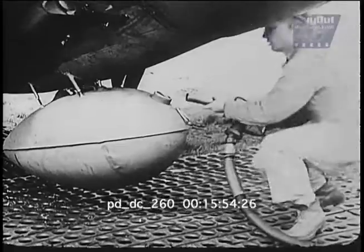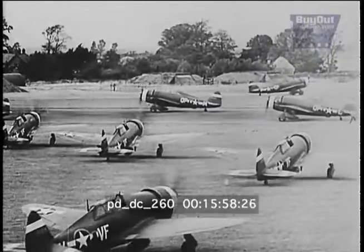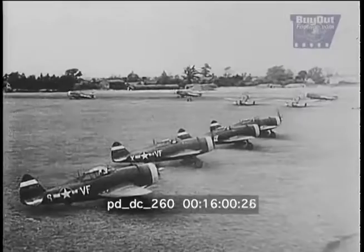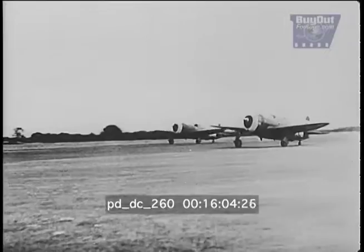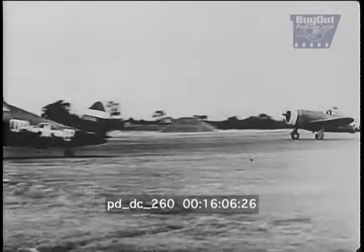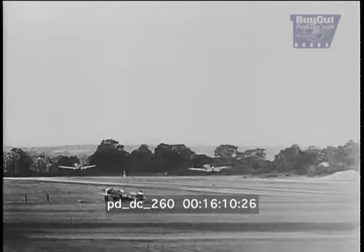From other fields, other fighter groups take off, Thunderbolts and Lightnings. In the Battle of Germany, a fighter's first, last, and only job is to protect the bomber. Thunderbolts must climb to high cover positions above the bomber, climb slow and compact, and then open up. Each squadron to its planned position.